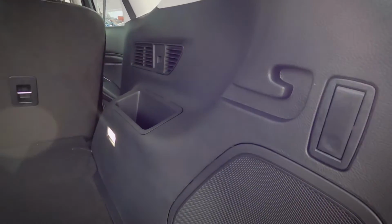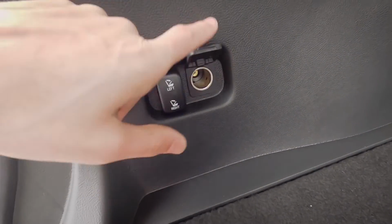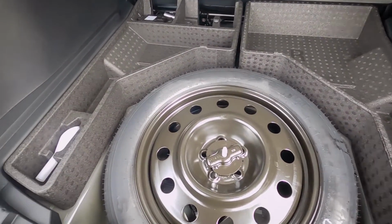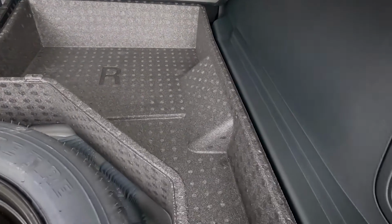Looking in the back, we've got a few cargo hooks. Along the other side, same thing. We've got a little bit of pocket storage in the back there. And we've also got, just to the right-hand side of those buttons, a traditional cigarette lighter adapter. Now, as we start to look underneath here, as you can see, we do have that mini spare tire, and we also have a little bit of storage space along both sides.